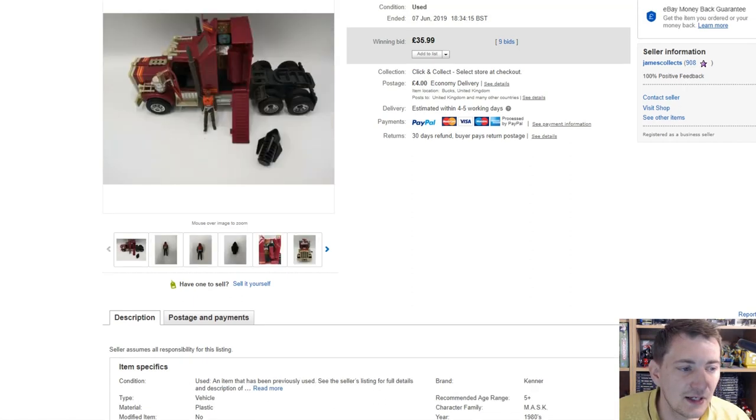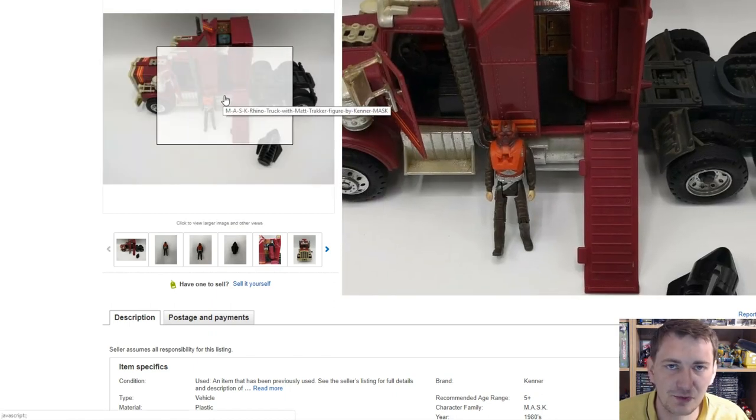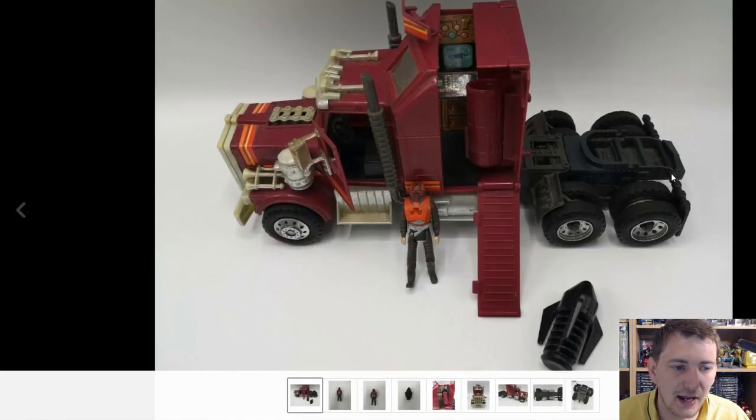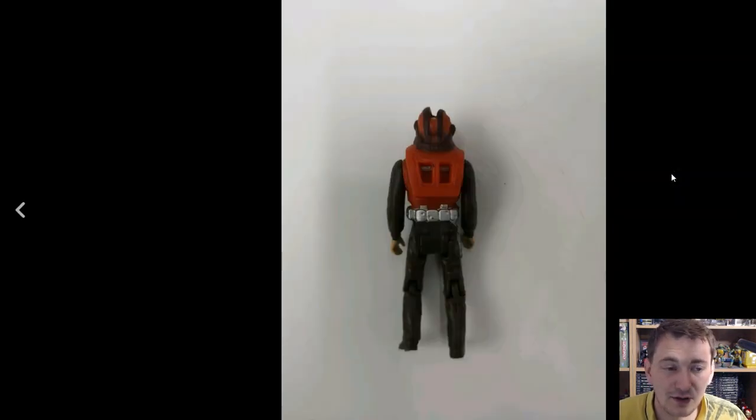Next up is the Rhino. I quite like this one. And I thought, actually, it's about what I thought this was going to go for, because the buy it now price was all over the place. So here we have the big old truck itself. We have the driver with its mask, which you can see there looks to be a little bit of damage there, although it doesn't look like it's been chewed, so I'm not quite sure what's going on there.